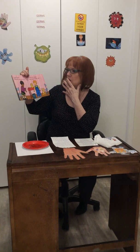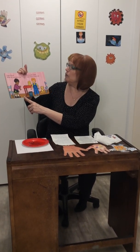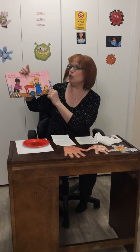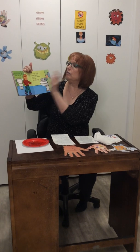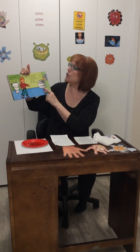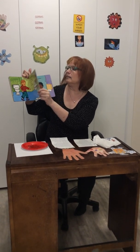Oops, oh, what do you need to do? Dropped your cookie on the floor. Put it in the trash. Time to get a new one. Flush. What do you need to do? Go and wash your hands because germs are not for sharing.